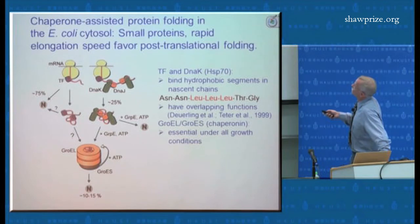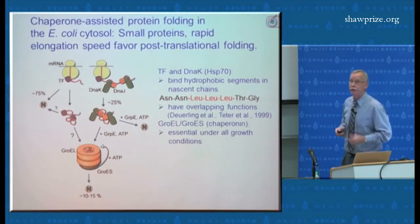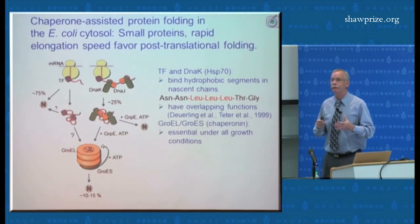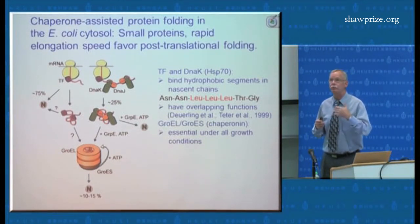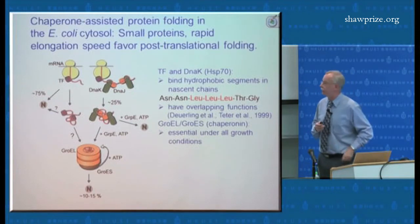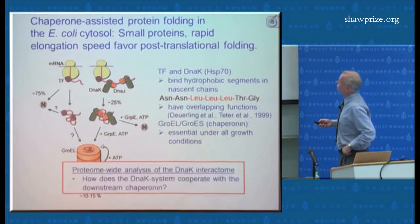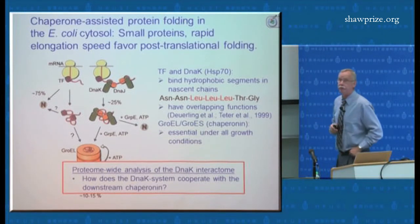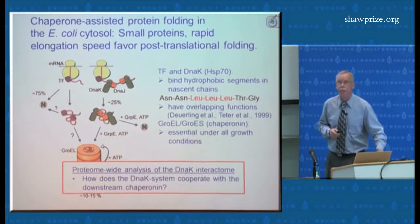Now, the Hsp70 system plays a major role. It is thought to be a central hub in the chaperone network. And more recently, we have undertaken a quantitative analysis to understand what types of proteins, and how many different polypeptides, interact with Hsp70. In particular, we wanted to know in more detail how this chaperone system cooperates with the downstream chaperonin in a folding pathway.